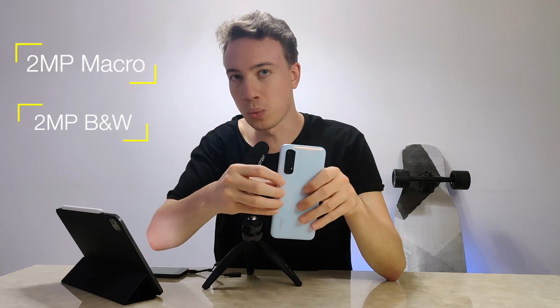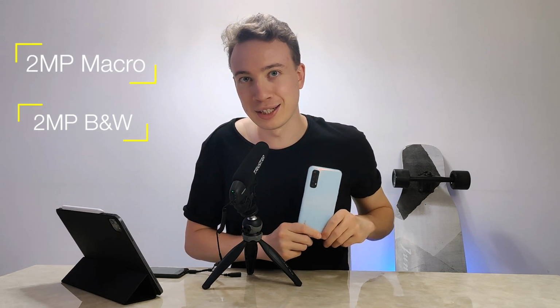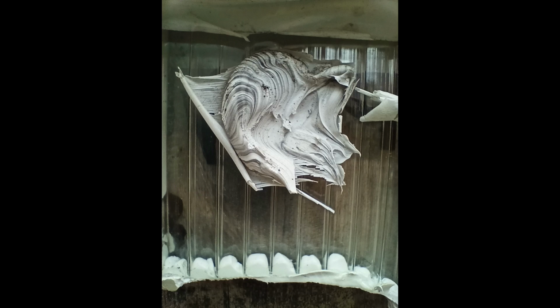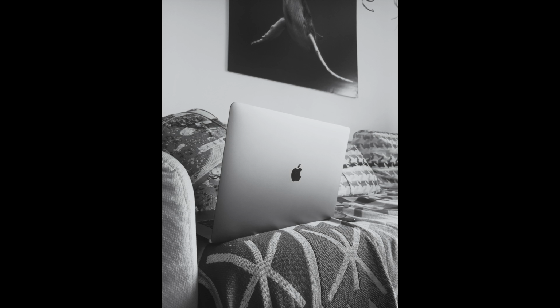Okay, so now we get to the waster lenses, those two lenses that Realme feel they have to put on so they can say they have a quad camera setup on a phone for £179. The macro lens is pretty useless, it doesn't focus very well, doesn't gain a lot of detail, and again is 2 megapixels. The black and white lens I don't think many people will use. If you like that kind of photography, then great, but overall I think it's quite a useless addition.